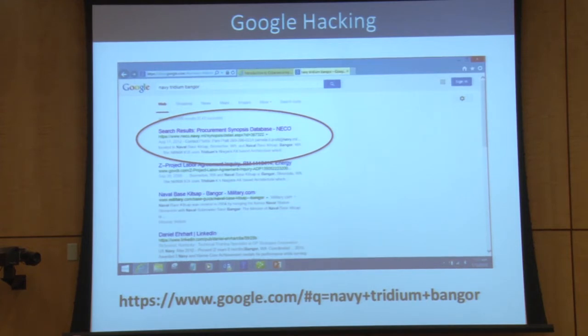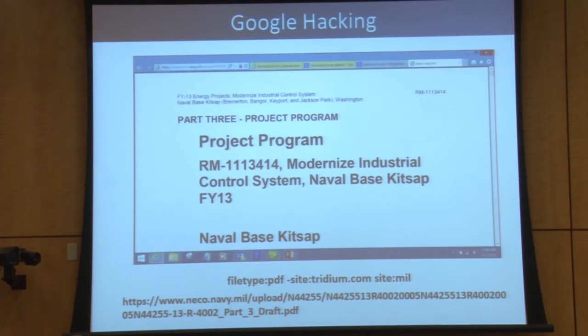And in this case, we've gone and just done a very quick search on Navy plus Tritium plus Bangor. And you can see then that it takes us over to the Naval Engineering Contracting Office. And if I do a different search, you can see I've got site:tritium.com, and I want to look at that site for anything that's got a .mil address in it. Again, it's not on the Navy's website, it's on the Tritium website. And so does the Navy know that somehow they got cross-linked into one of their very far-in deep sites where this solicitation was posted? And as you can see, it's the Modernized Industrial Control System for Naval Base Kitsap.